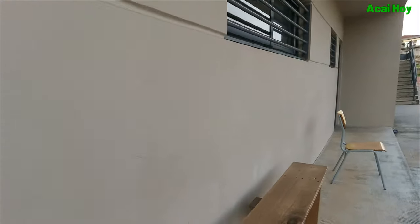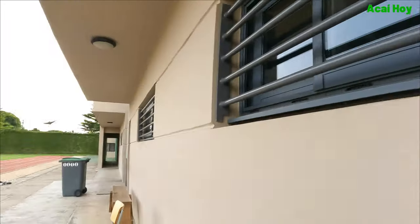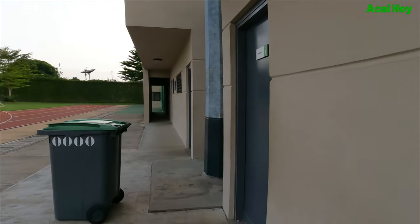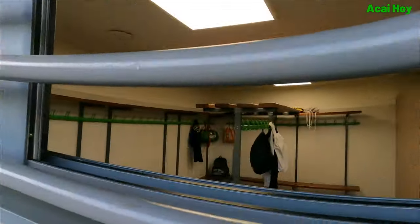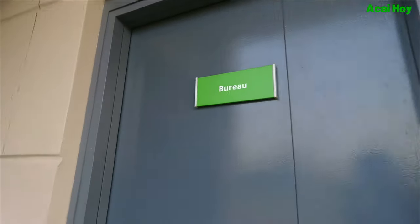So I think it's the same. Let's check this way. This one is local stockage. This one is closed. So this one is like the dressing room and at the same time the toilet. This is for the men, dressing room and the toilet. I will show you guys this one. And this is a stock. It's like a stockish place. I don't know what this one is.